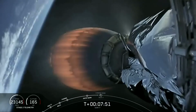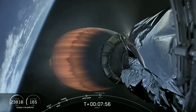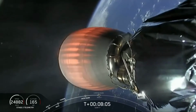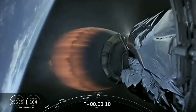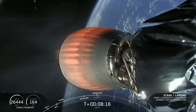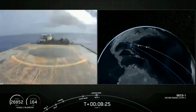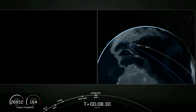So we're expecting the landing burn to begin in about 10 seconds and SECO to begin in about 15 seconds. Stage 2 FTS is saved. Everything continues to look nominal. And there we heard the call out of SECO. And tuning in for that landing on the left-hand side. Hopefully we stick it.